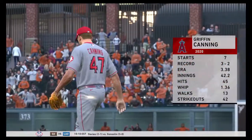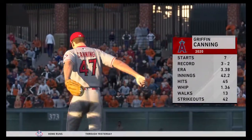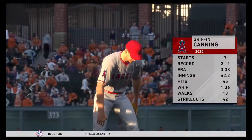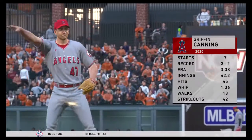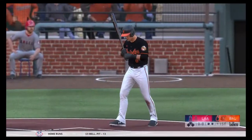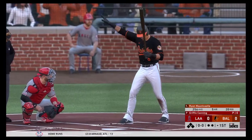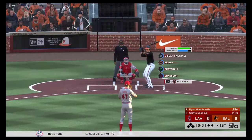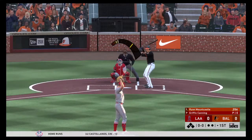Griffin Canning gets the starting nod for the Halos. What do we need to know here, Danny? An interesting stat about this guy. Coming into this game, right-handed hitters are hitting below 200 on the season for him as a starting pitcher. So he must be doing something right when he's facing the righties. Digging in, Ryan Mountcastle. He'll lead things off here in the bottom half of the first. Mountcastle. Pitch on the way.